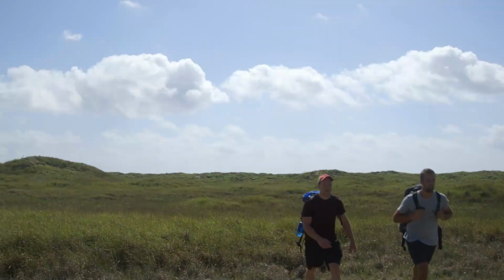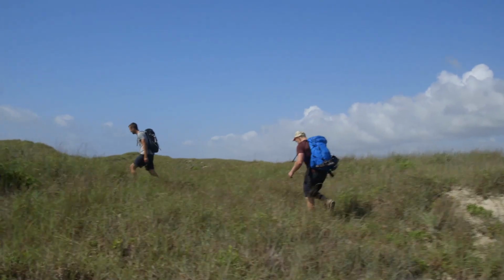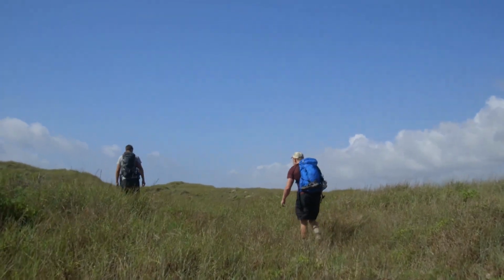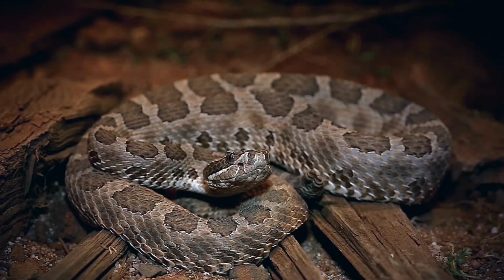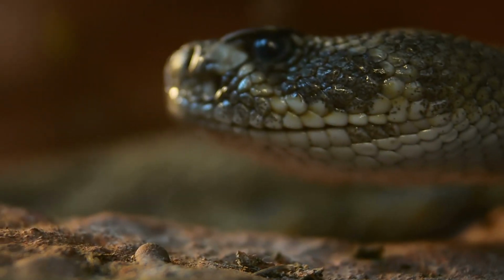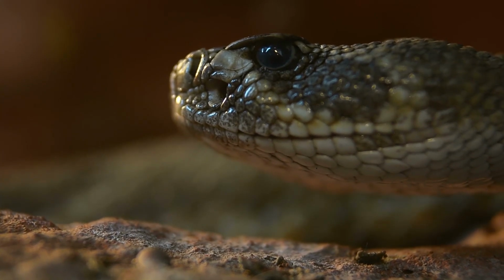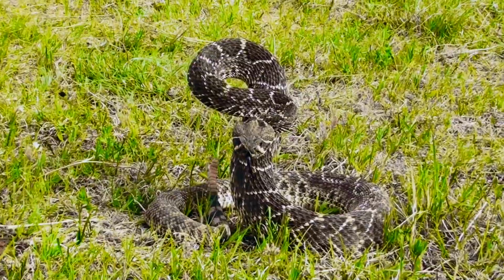There is one native creature we should definitely keep our eyes peeled for. There are 3 different species of rattlesnakes out here. That's too many, if you ask me. Rattlesnakes range in size from 1 to 8 feet in length. They're venomous, and although their bites are extremely painful, they're rarely fatal to humans, if you get the treatment quickly.